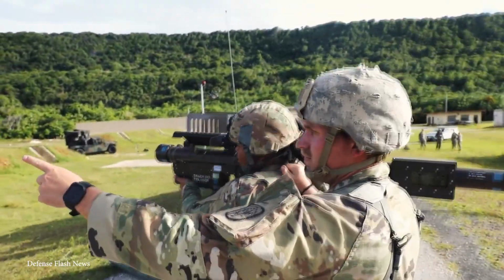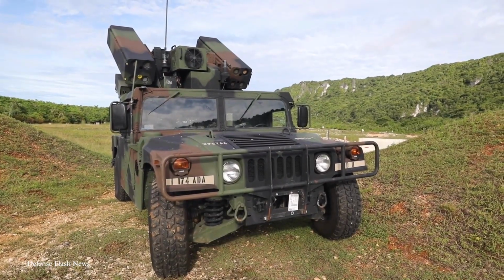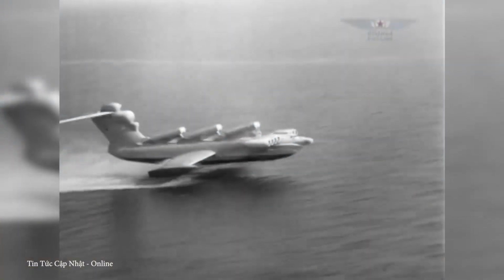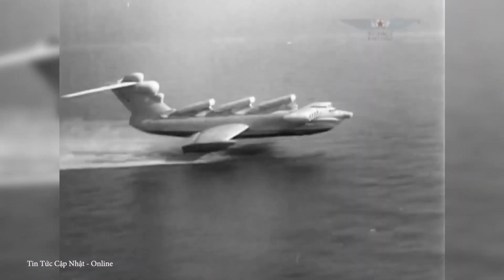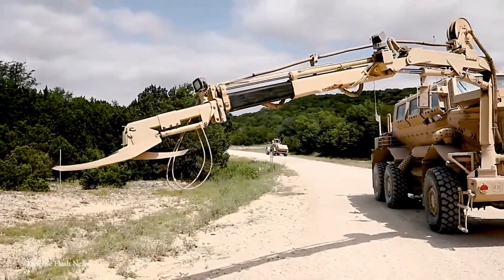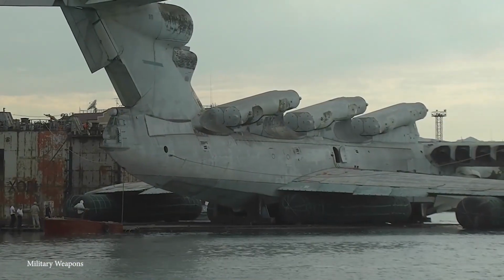The militaries of the world have invested billions in land, air, and seafaring vehicles, and some of them look absolutely incredible. Today we'll be taking a look at the most powerful and the most unique vehicles in the world. Here are 15 of the largest and most insane military vehicles.